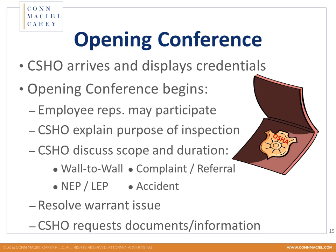OSHA will arrive and they'll display their credentials. One of the things that we recommend in our inspection checklist is to always kind of have a note up front for your receptionist to refer to. Who are they supposed to contact when OSHA walks in the door? Sometimes it's not maybe as readily apparent as one might believe. So, letting them know, is it the supervisor? Is it the general manager? Making sure they know who to contact immediately to get the process started on the right foot. The next process, OSHA will generally show up.